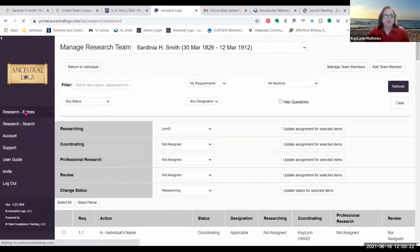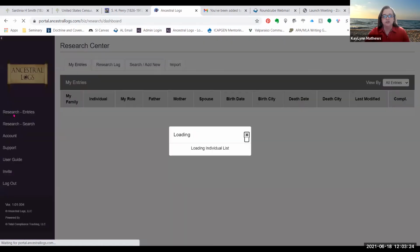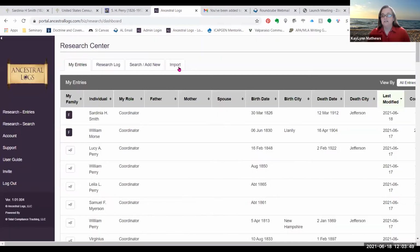Okay, if I come over to the home page where it takes you to the research entries, my entries, there is something at the top called import or search add new. So I can go to import and I can import a GEDCOM file. I have a lot of people there, so it's taking a while to upload those. So yes, you can import a GEDCOM file. It is recommended that you make smaller files, such as under 100 people, because the more individuals that are in a GEDCOM file, the longer time it takes to process.